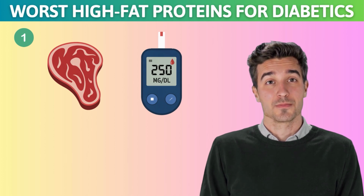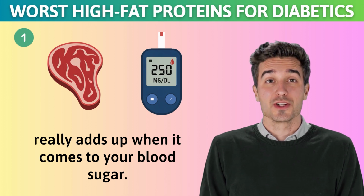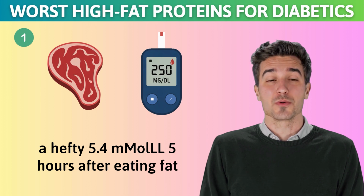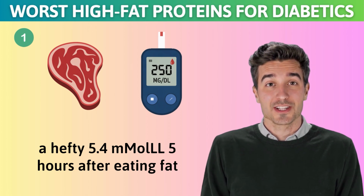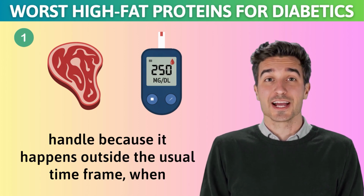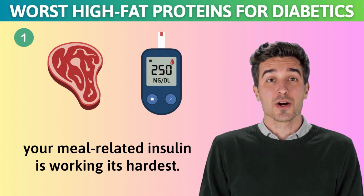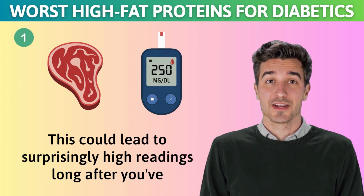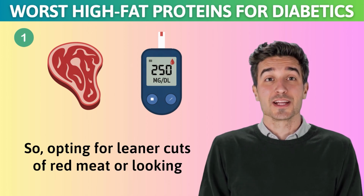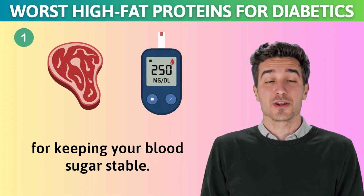And there's more to it. Other studies highlight that this mix of fat and protein really adds up when it comes to your blood sugar. In one interesting finding, blood glucose levels went up by a hefty 5.4 mmol/L 5 hours after eating fat and protein together. This kind of delayed spike can be super tricky to handle because it happens outside the usual time frame, when your meal-related insulin is working its hardest. This could lead to surprisingly high readings long after you've finished eating. So, opting for leaner cuts of red meat or looking for other protein sources is usually a much smarter move for keeping your blood sugar stable.